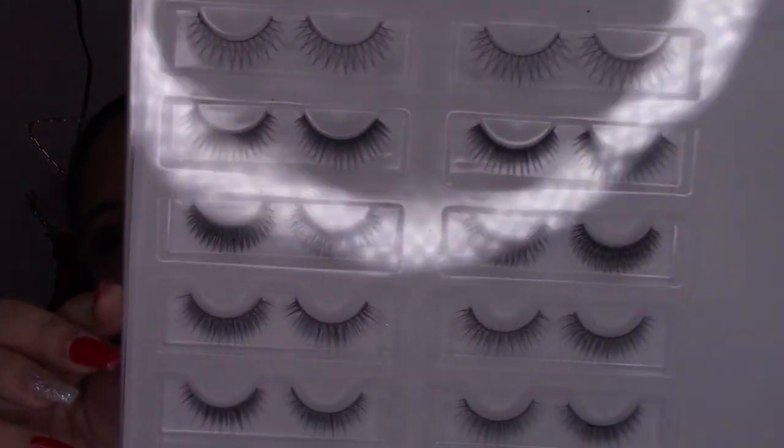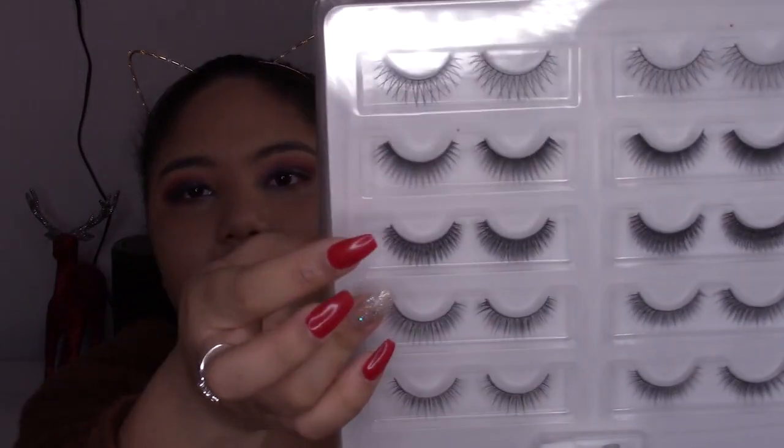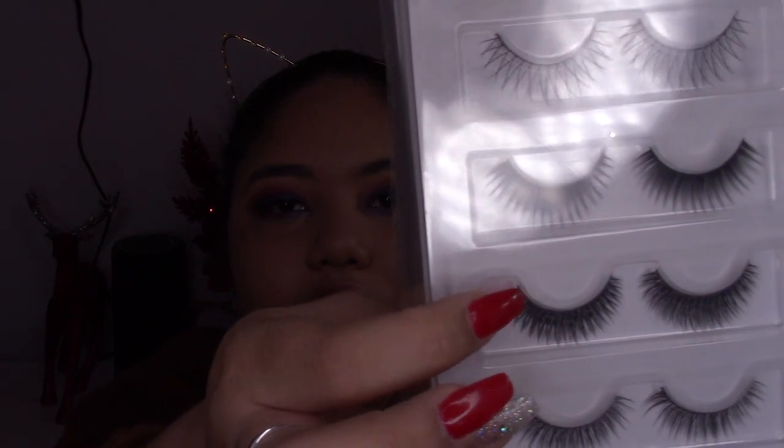I know Francia was with me in that video, but she started not feeling well. But look at these lashes. We are probably either gonna do this one or these. These are thicker, and then these are kind of sparse.